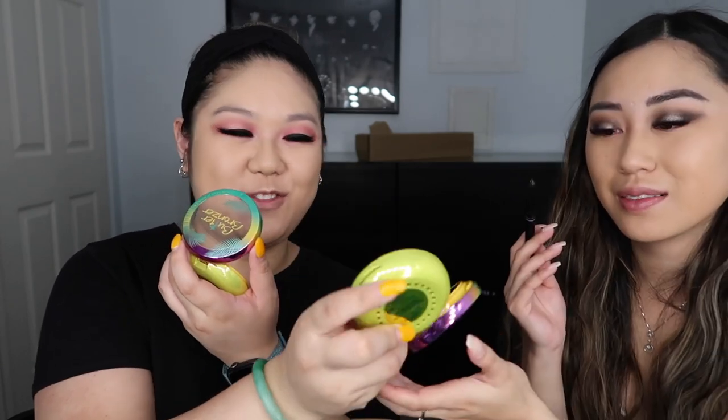Look, Dawn and I both have the Butter Positions bronzer formula. It's such a good bronzer. So good. You guys are missing out. It smells so good. This is a drugstore one, and it's only like $12. I feel like this is such a good dupe for Hoola from Benefit.